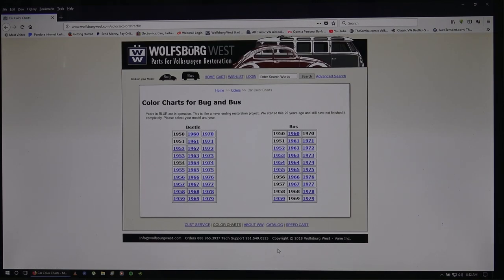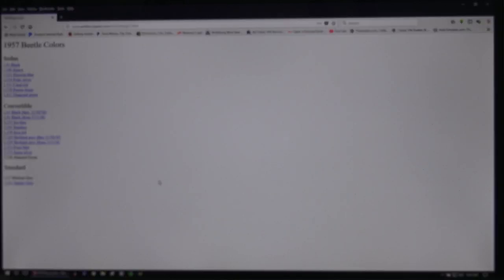When you get there, it brings up a whole year breakdown for Beetle and Bus of what color options were used. So say you have a 57 Beetle and you want to see what colors were offered. Let's click 57. And then they have a list of the colors that were offered.